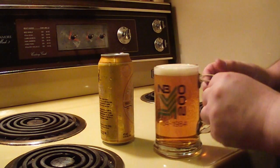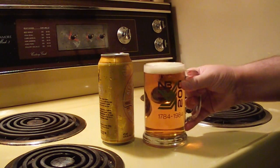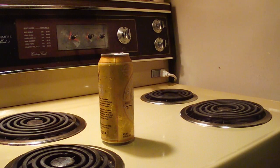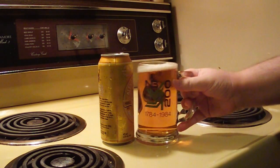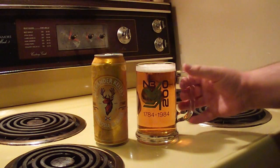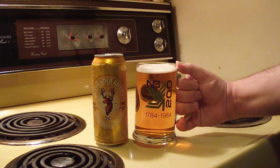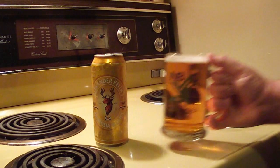Fit that whole can in there. It gives us a bit of one finger head. It's actually quite dark for a Pilsner or a blonde. That actually looks kind of dark. What's the ABV on this? 5.2 ABV. Yeah, if you can see that in the camera, it's almost an orange golden. That's a lot darker than I was expecting, but that might come from being a bit more malt heavy. I mean, probably is.